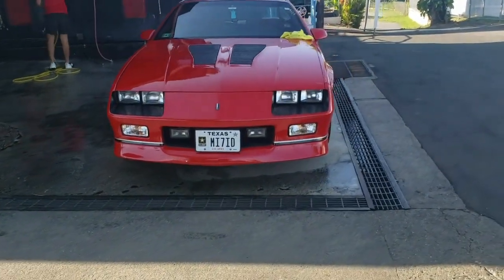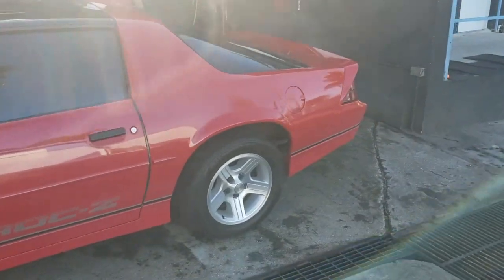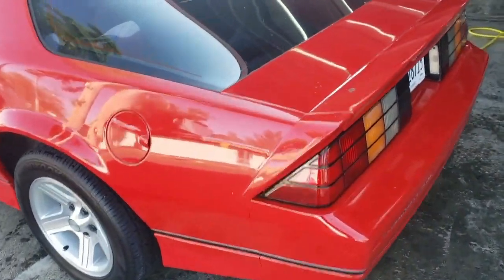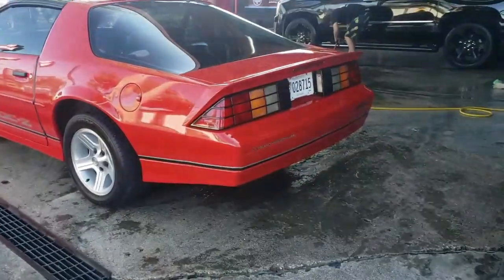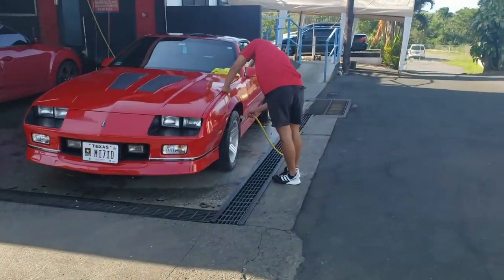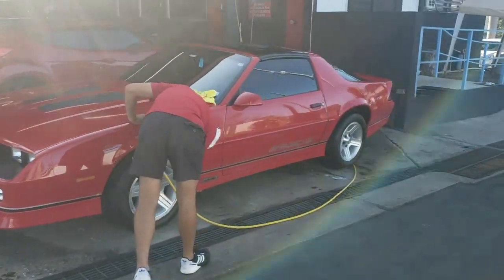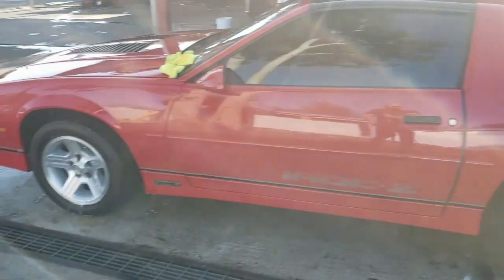Time to get her washed. It's a little dirty. And gonna get it done with these guys over here. Because I'm too old for this. There's dirt all over the place. Soaking.